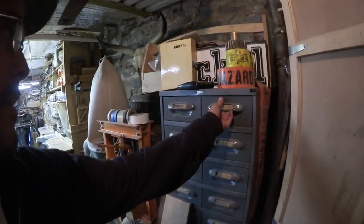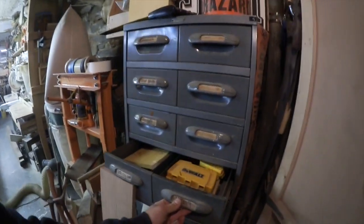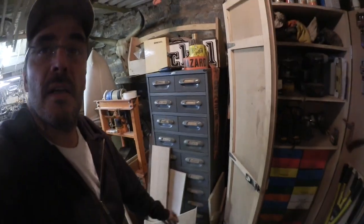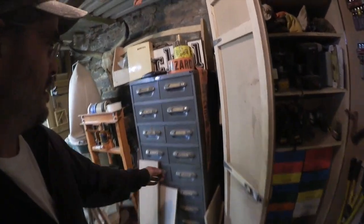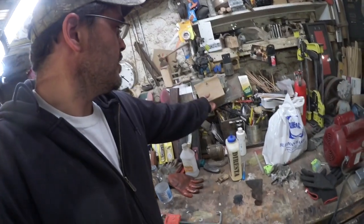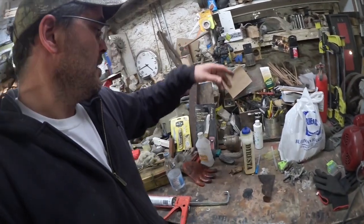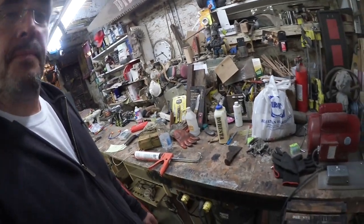Got this at a garage sale. I keep all my various different things in here. It's a great high quality antique file cabinet. I've had this for years. It's my DeWalt crosscut saw, radial arm saw. I don't use it as much anymore, but it's there when I need it.